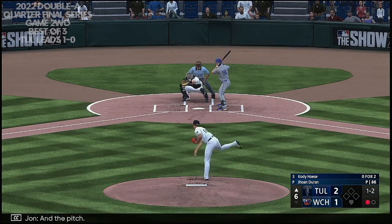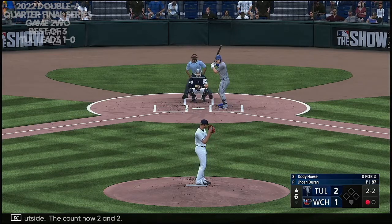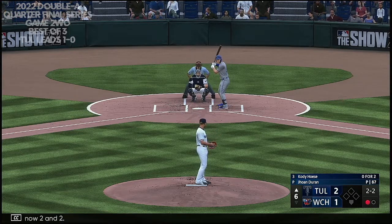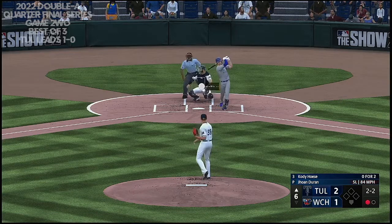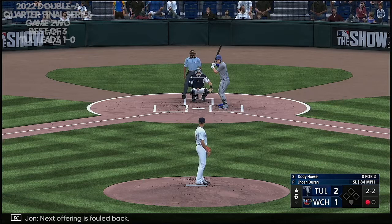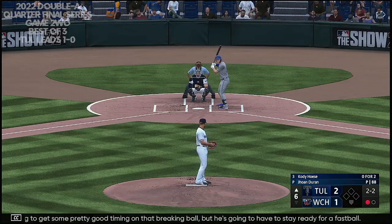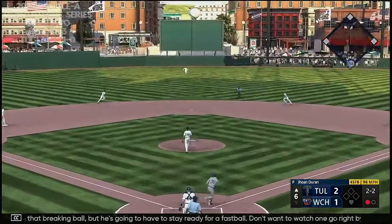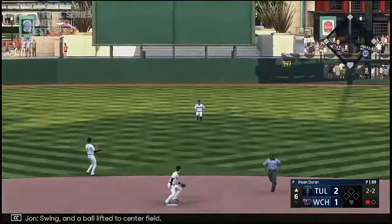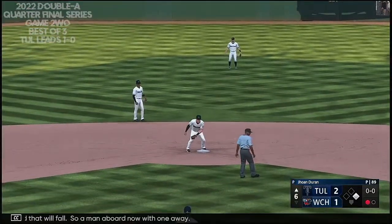And a pitch. Way outside. The count now 2-2. Next offering is fouled back. Starting to get some pretty good timing on that breaking ball, but he's going to have to stay ready for a fastball. Don't want to watch one go right by you. Swing and a ball lifted to center field. And that will fall. So a man aboard now with one away.